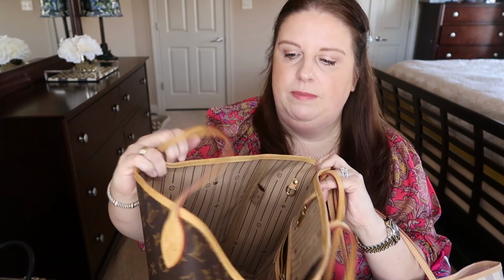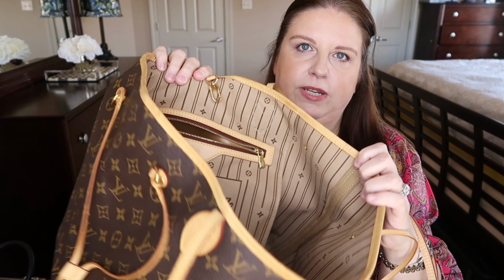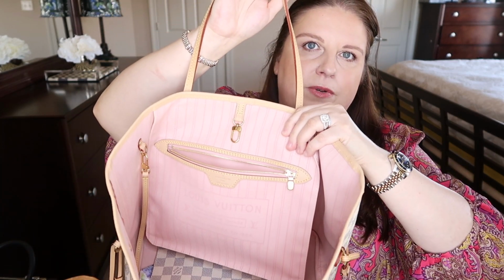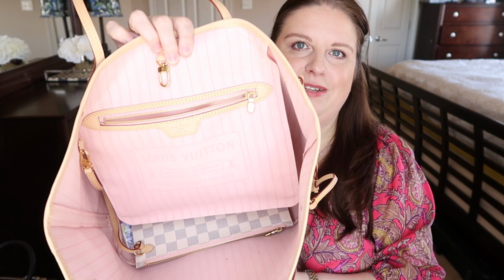So this one is quite old, and this is the old style, by the way. This Neverfull is an older style and has this different print. There we go, can you see it? And it didn't come with the little pochette. This one is the newest one, so it doesn't have this big bold print. You probably won't be able to tell, but it's more like not a cursive, that's what I'm trying to say. And there's a little pochette here at the bottom, so it's a little bit different.